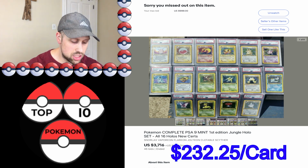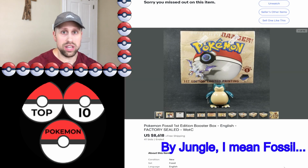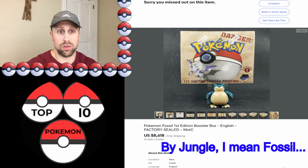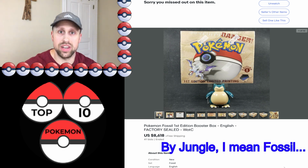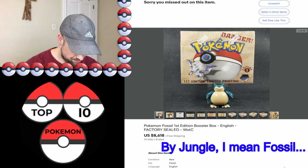Up next we have a Jungle booster box. Let's get into some booster boxes here. Now in the past couple of weeks the Jungle boxes have been like, one went I think 2 or 3 weeks ago for about $6,700. So it was like, ooh, what's going on? But they have definitely risen. This week, one went for $8,618 for a sealed Fossil box.